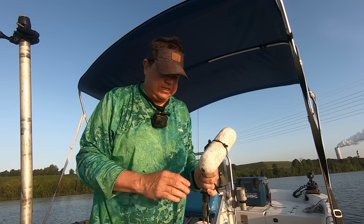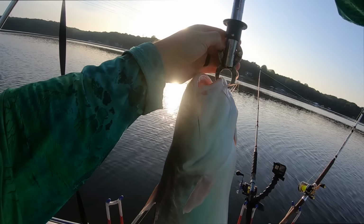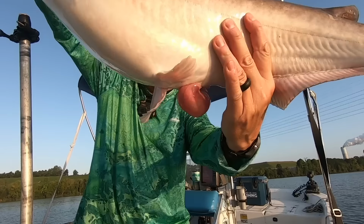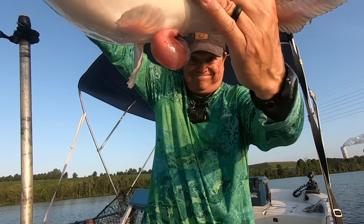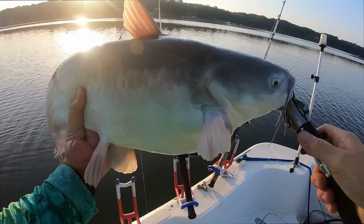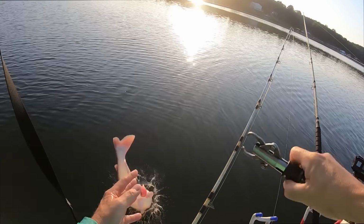Sometimes, guys, you will deep hook a fish. That's a good one there. 15, 16 pounds, and right there, look at that. You know what that is. I'll explain that here after we get it back in the water. Good fish. Let's get back alive.